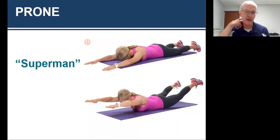Now, if you can lie on your stomach, this exercise, some people call it the Superman, for lack of a better term.